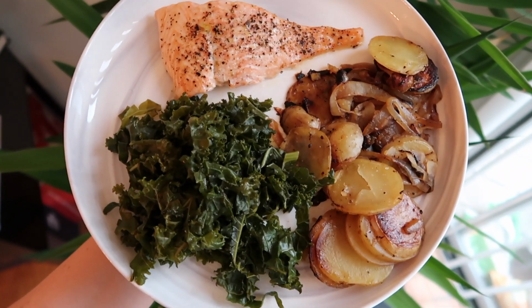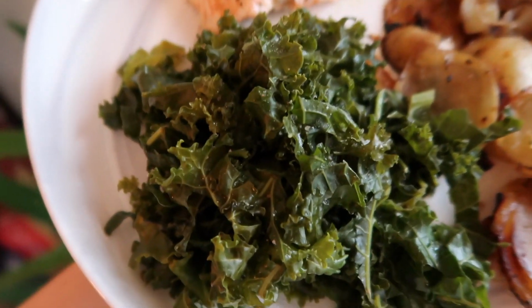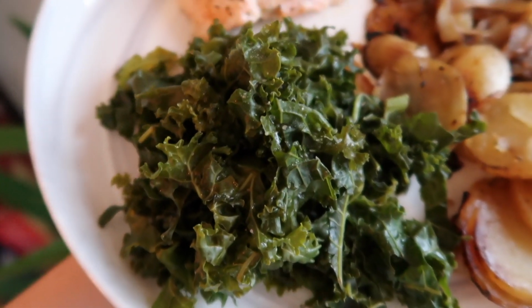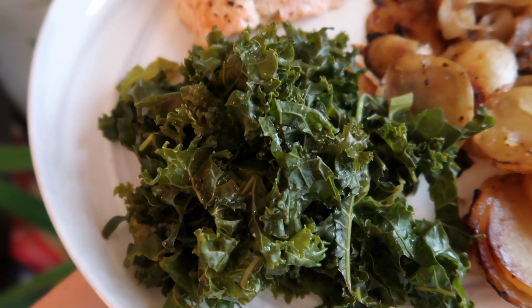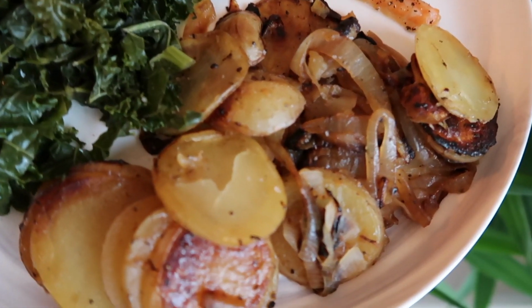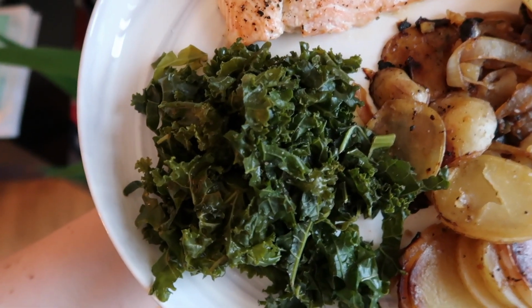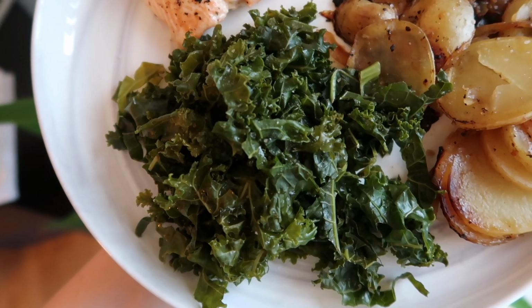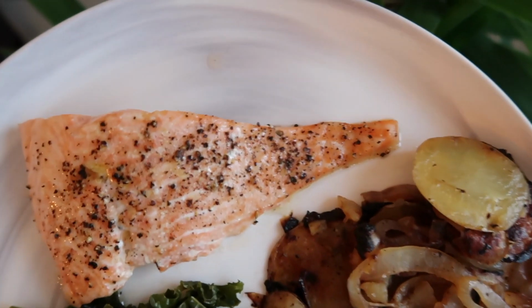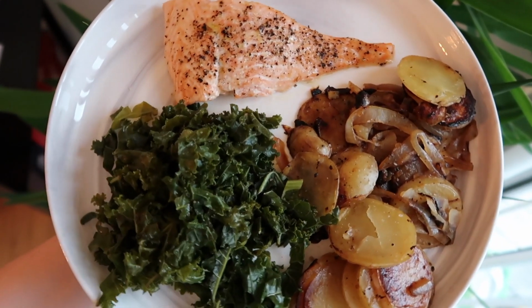All right, it's dinner time, and I have a big pile of kale that I cooked in the Instant Pot. Well, it's not an Instant Pot, but it does the same thing. And then some potatoes with onions and some salmon. And leafy greens are really, really good for boosting your milk supply, and salmon is also. So there we go. There's dinner. I'm gonna go eat this now.